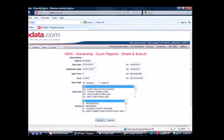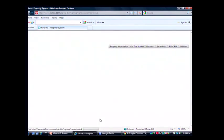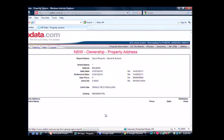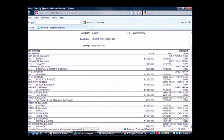So what you do is you come into RP Data. We want single residential, residential. I think I pulled up 126 last time. At the moment, it's populating a report of what properties have sold in Balmain in the last year, 189 properties. It asks, do you want to print a report? Yes. It doesn't actually print a report, it just generates the report. What it's pulling up is all the properties that have sold within the last 12 months, from whatever date I set.